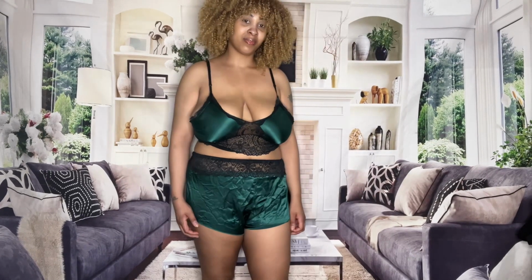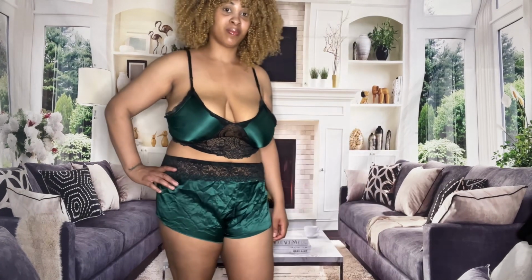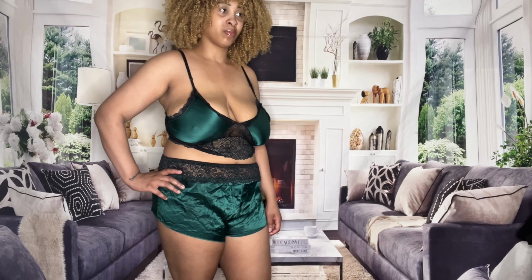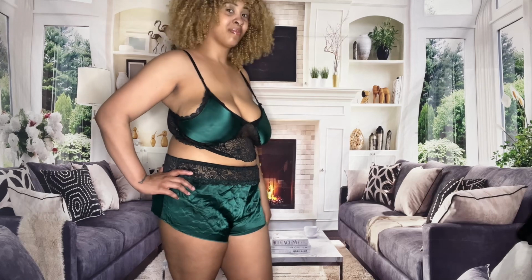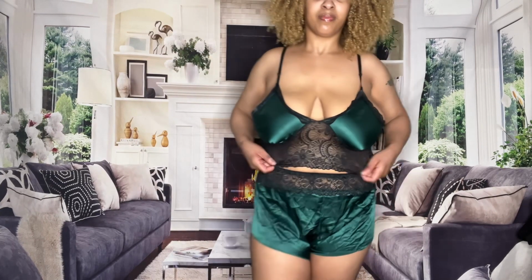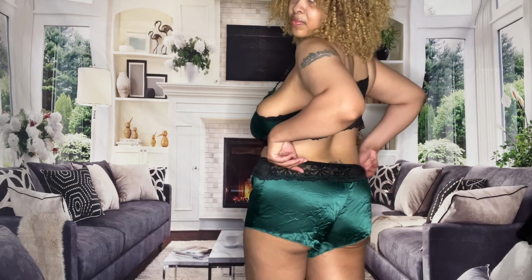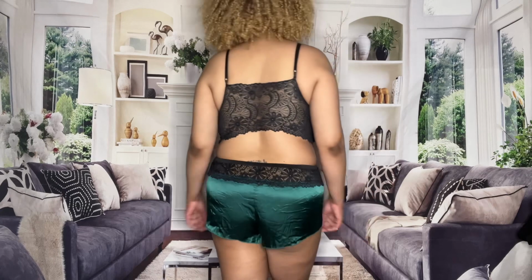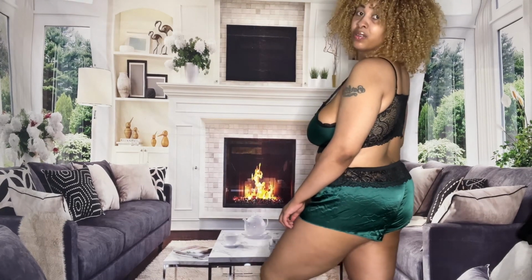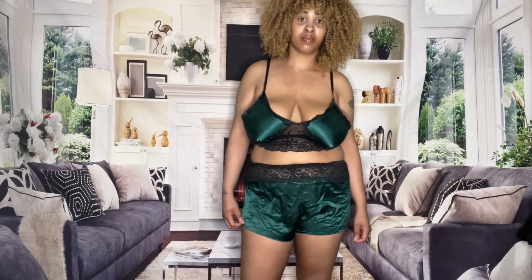So last but not least, y'all, is this comfortable satin set. This one is so pretty. The color is so rich and vibrant. Y'all, it's so comfortable. I like how it has the lace and the satin mixed together. So freaking adorable and cute. It's giving me that grown and sexy type of vibe. All I need is a glass of champagne or wine or something, and I'm good to go. You feel me? Just chilling in the bed, watching a movie, and just relaxing. That's what type of vibe this is giving. I love it. Period.